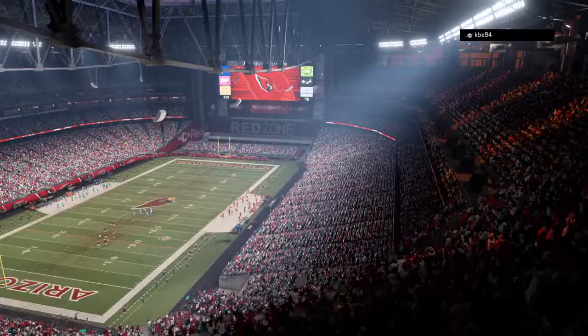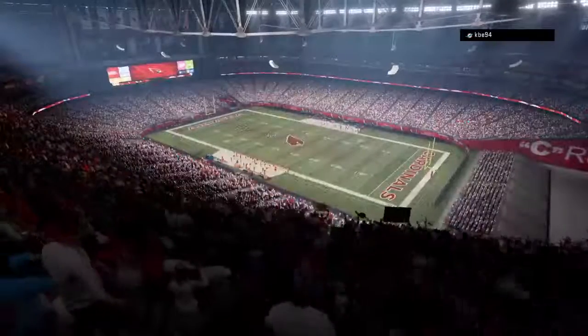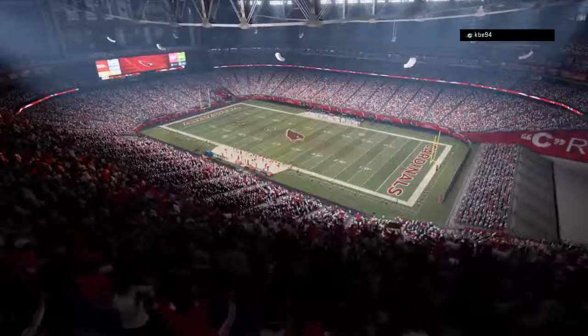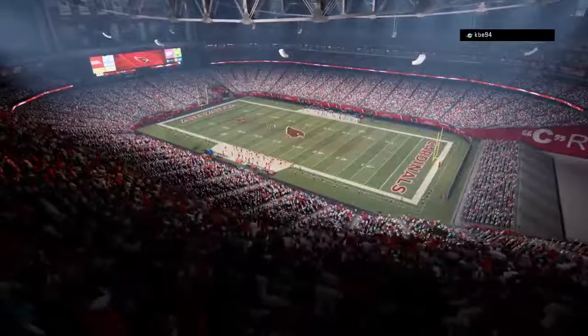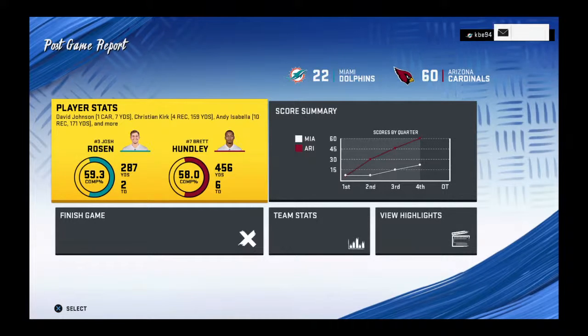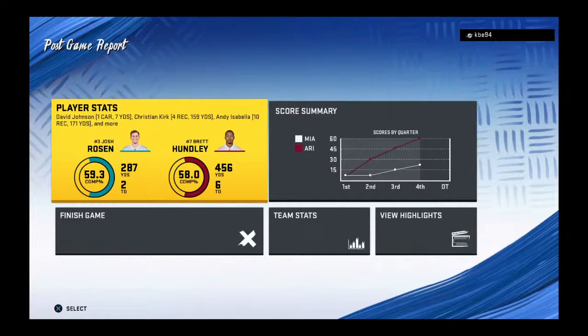So for the Cards, that early momentum continues here as they move to 4-0. And they'll get another home date next week as the Saints will come to town. Meanwhile, for the Dolphins, they'll fall to 1-4 with a loss. And they'll look to get back on track next week as they travel to Denver to take on the Broncos.